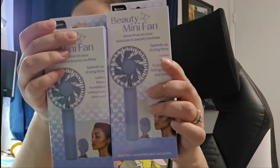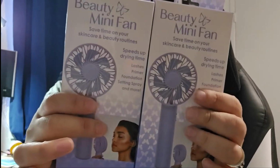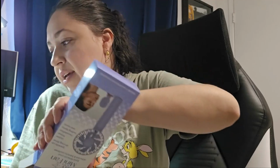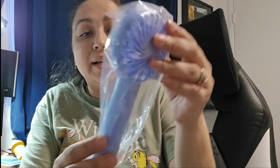Okay, the next items were these little fans. I believe they also had it in another color. I was just lucky enough to find these. Now, these little fans are a whopping $1.25 as well. I want these. It's by Be Pure. I want this for traveling. And I just want it. It saves time, it's compatible, and it's lightweight.